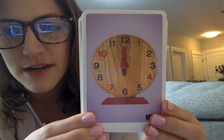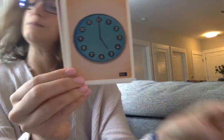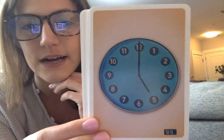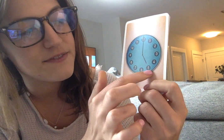Now we're going to go a little bit quicker. What time does this clock show? This clock shows 2:30. What time is it on this clock? This clock says 6 o'clock. What time is it on this clock? This clock says 5 o'clock. What time is it here? This clock says 1 o'clock.